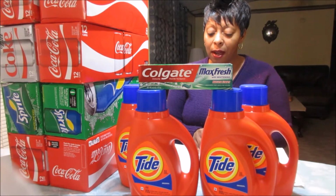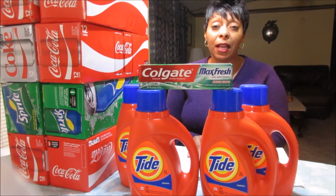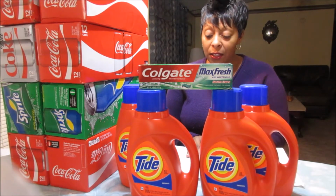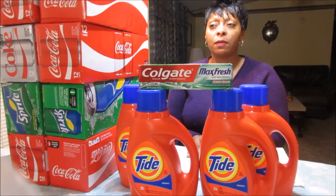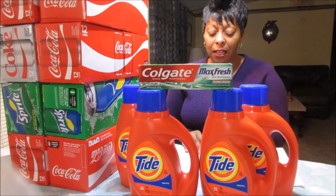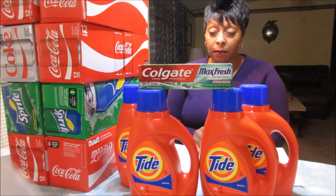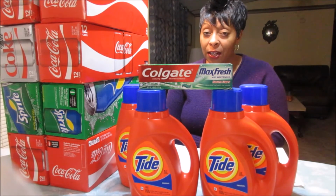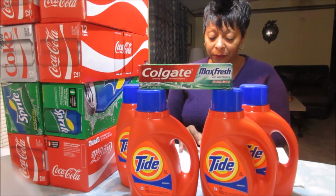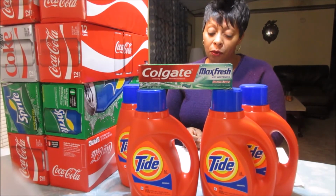And my next transaction was the Tide. The Tide at regular price is $8.69. It was on sale for $5.34. I had $2 coupons that I applied toward these, bringing them down to $3.34. I also had a $5 coupon that I applied toward this, which was $5 extra care bucks. And after applying my extra care bucks toward this transaction, my subtotal was $8.30, total $9.67 with taxes. So my total savings was $5.35 on each container of Tide. On this transaction, I saved $26.46.